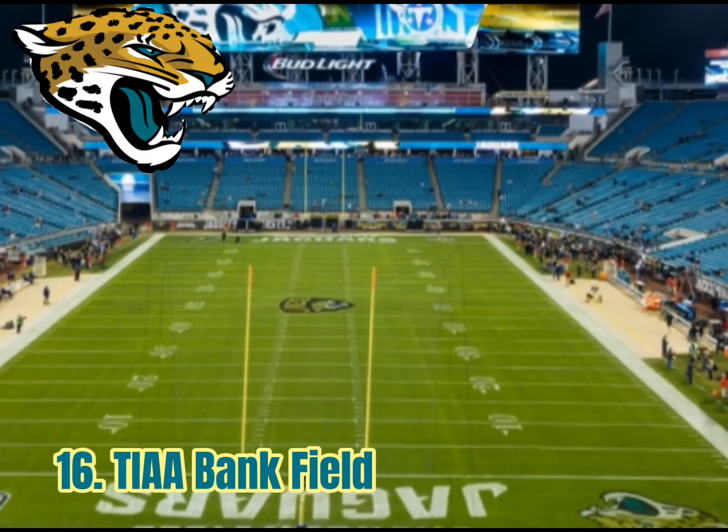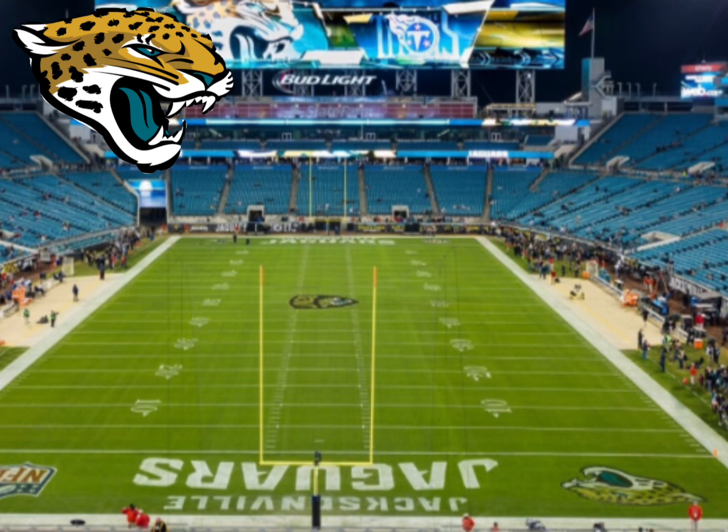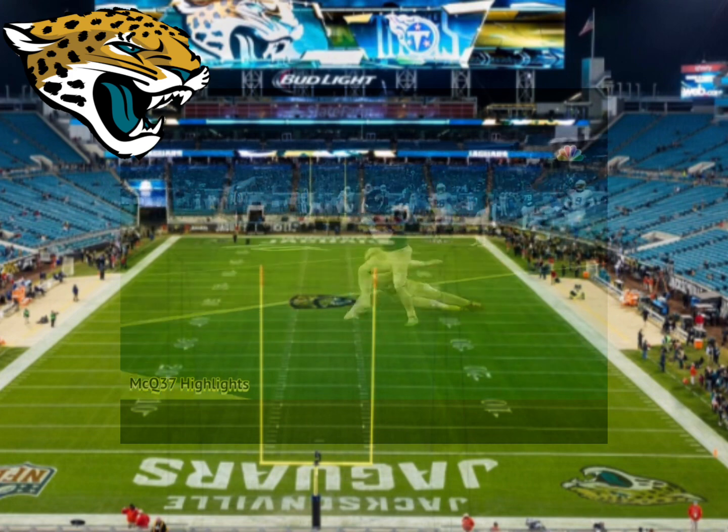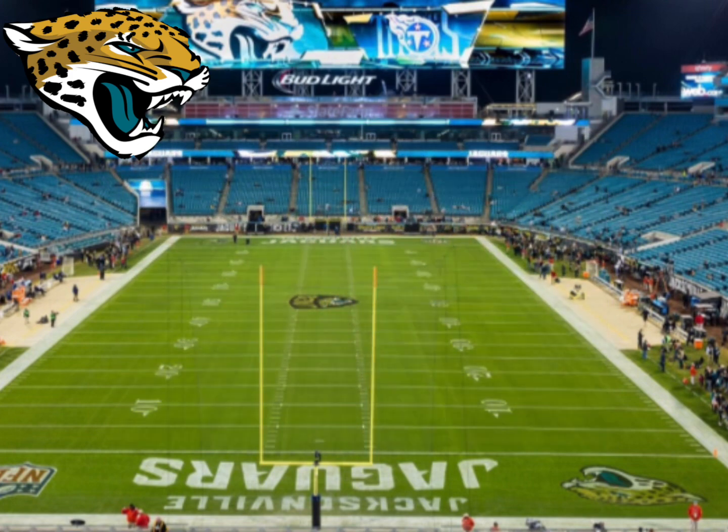Really don't want to put this at number 16. But we have TIAA Bank Field. I really have to put this at number 16, even if I don't. I really like this stadium, but I've been to it once, and it's just not as good as the other stadiums. I love going here though, but I don't know what to say.